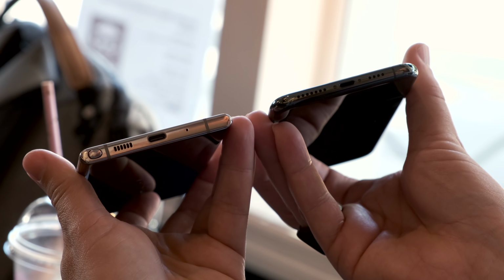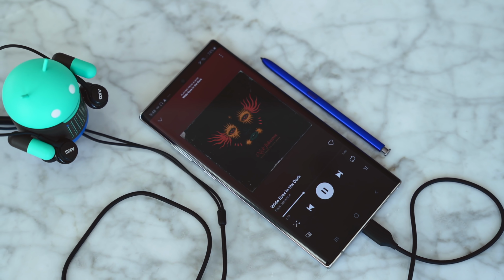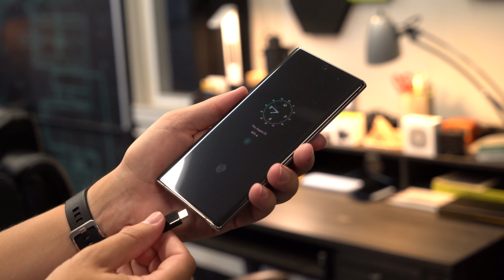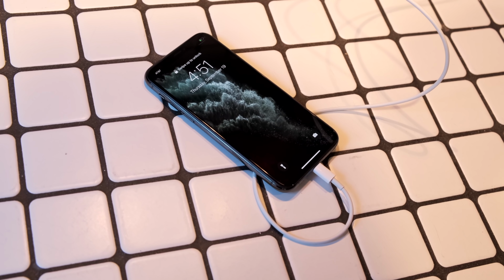You get dual speakers on either phone, though neither features the 3.5mm headphone jack, no surprise. Of course, the Note 10 charges over USB-C, while the iPhone sticks with Apple's Lightning port, and both phones get an upgrade in charging speeds over previous models, bumping up to 45 watts and 18 watts respectively.